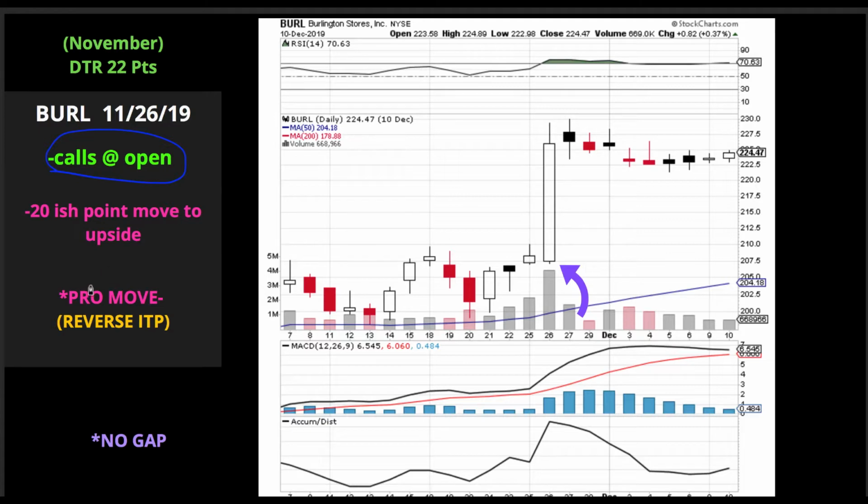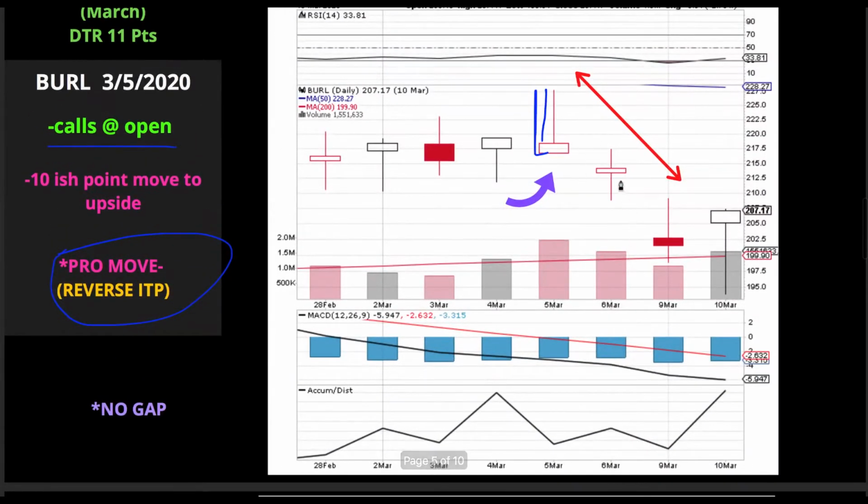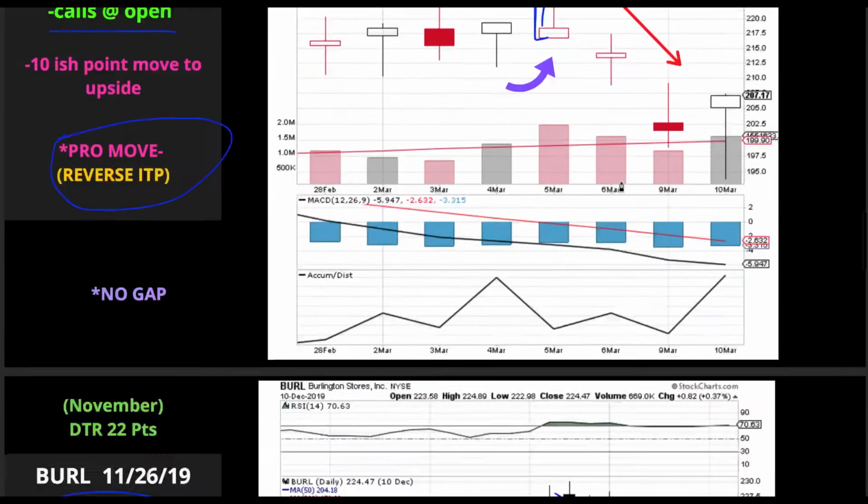Once again, what is your pro move? Reverse into puts, right? If you can time that top, okay, what do you get? Negative bearish price action for the following days as well, 2 days after, and really more if you consider that. But this is a kind of small DTR bearish price action compared to these other days. We had a larger bearish price action, okay?